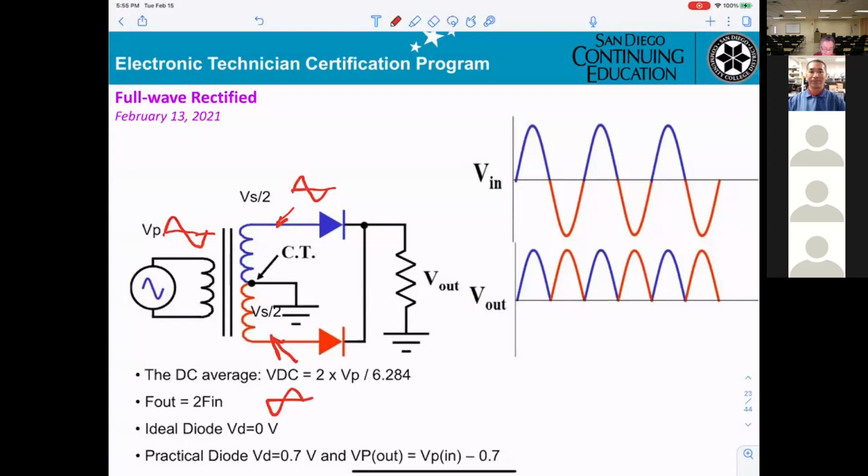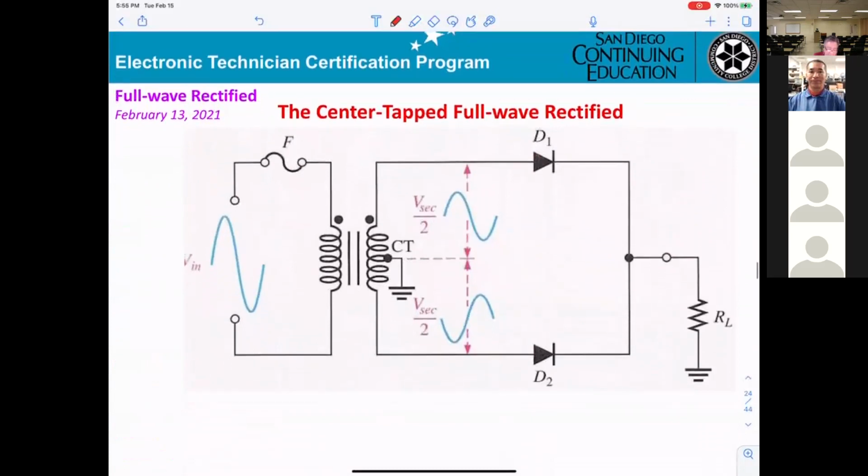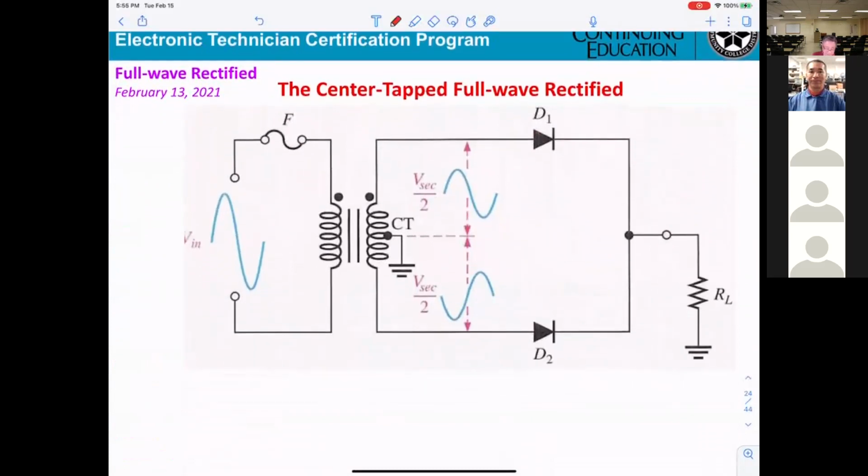Negative. Okay, just divide by 2. That's just a very general overview, and now we can go into a little more detail here. They've given you the V in. This is your V in. It goes through the center tap transformer. You can see this goes positive, then this will be negative. And the value will be the V secondary here divided by 2. That means a half for the top, for the upper, and a half for the lower.